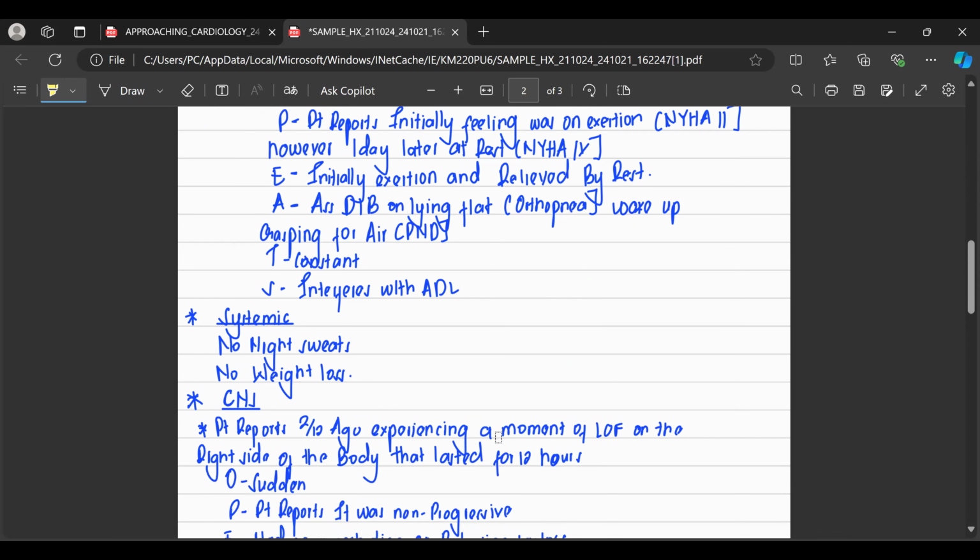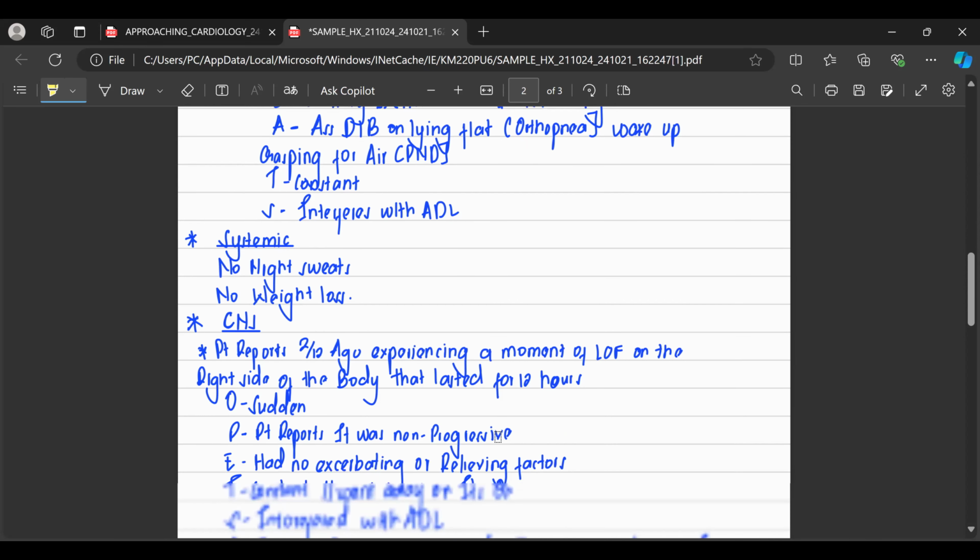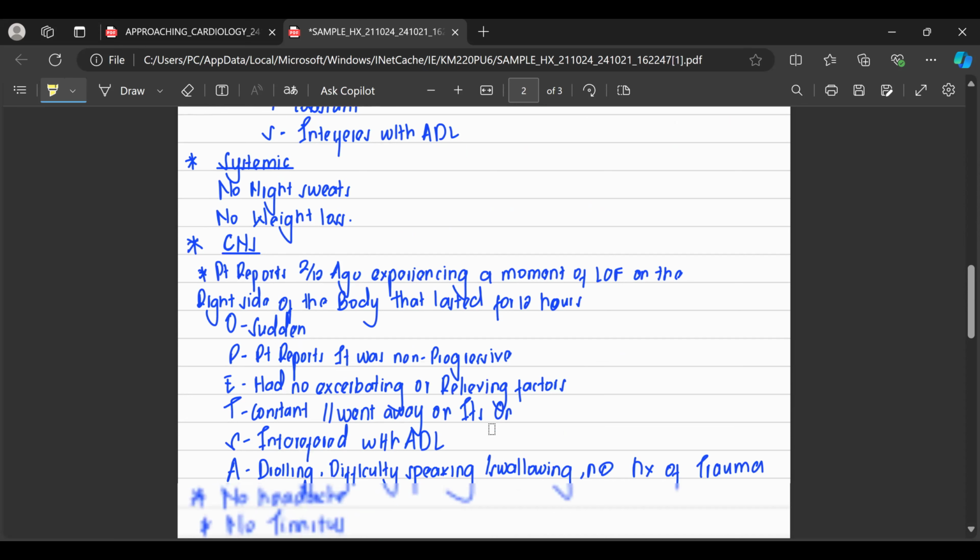However, the patient reports that 2 months ago he experienced a moment of loss of function on the right side of the body that lasted for 12 hours. It occurred suddenly, and the patient reports that it was non-progressive. It had no exacerbating or relieving factors, and it was present throughout the day and went away on its own. Patient reports that it interfered with his activities of daily living, such as walking and talking. The patient reports an associated feeling of drooling, difficulty speaking. The patient reports that he could not swallow.